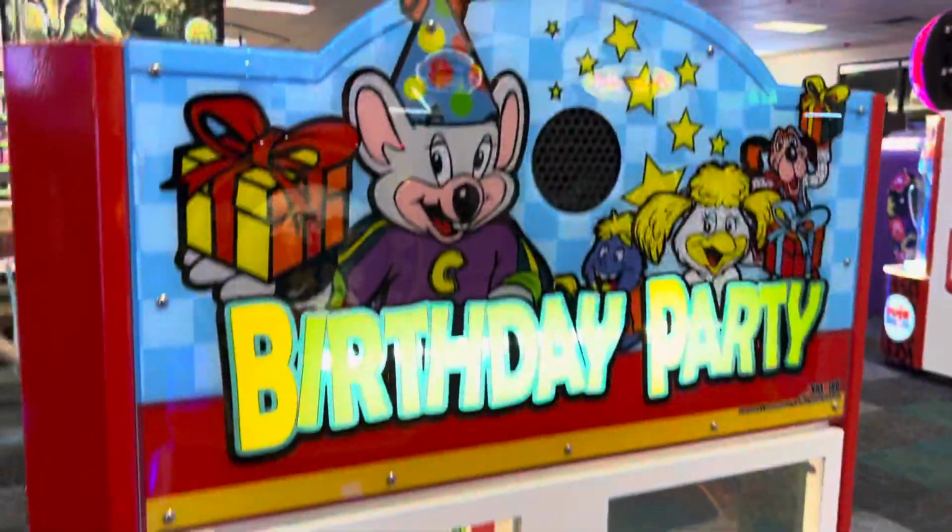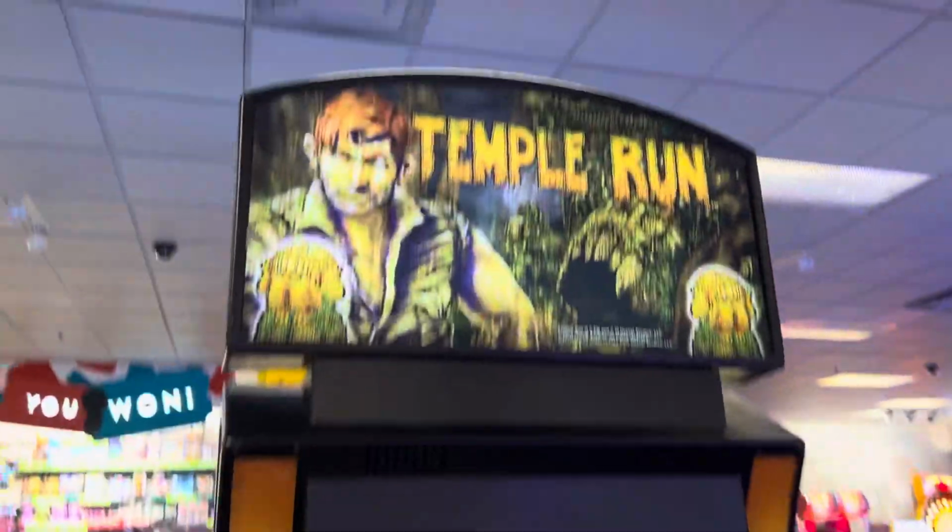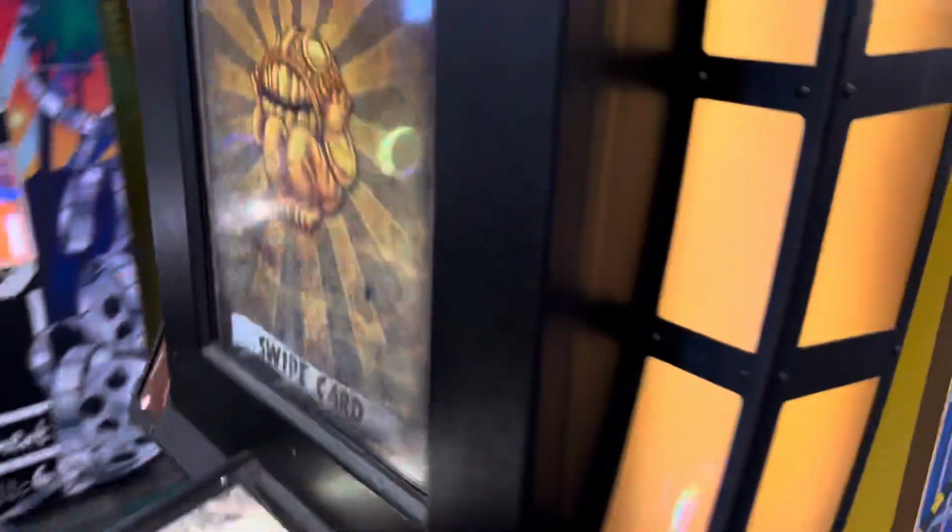Here is the Chuck E. Cheese Birthday Party. And over here is Temple Run. Very, very fun game. Highly underrated. Here's a new game for the 2.0. It's Tightrope. They got this when they got the 2.0 a while back. Again, there's 3 credits and I'm not gonna play it.